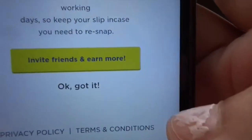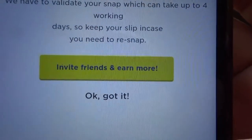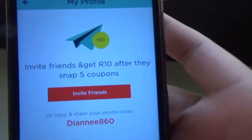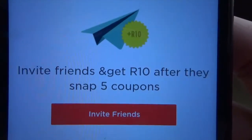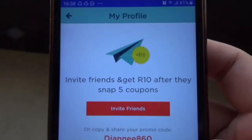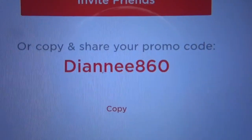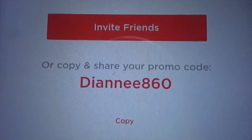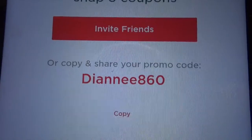And then ultimately, if you are somebody who is an influencer or would like to make some extra cash off the app, you can invite your friends and earn some more cash back. This app does actually come with an affiliate link. So it shows invite friends and get 10 Rand after they snap 5 coupons. So this is my affiliate link over here, guys, DianeE860. Yeah, that can help and assist you. And then ultimately, once you've set up your account, you can also get your link that you can share with your friends.